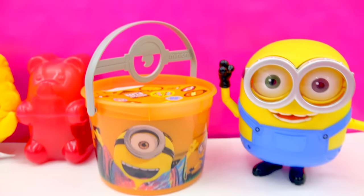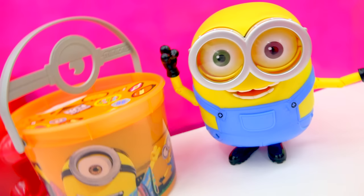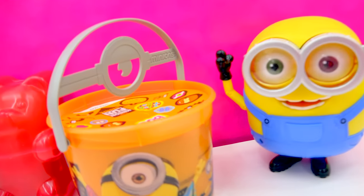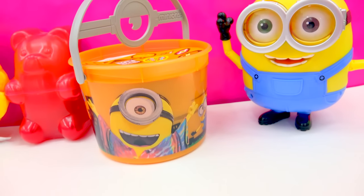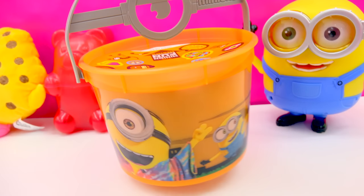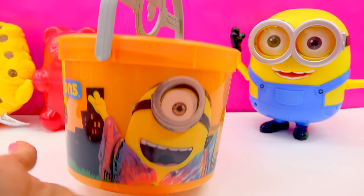Woo, hello, chocolatey chippy cookies. What? Minions? Oh, looks like we've got minions here. Oh my goodness, Bob, what did you bring this time? Looks like we've got this super fun little minions treat. Oh, yes. Okay, this is super duper awesome.